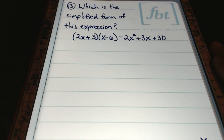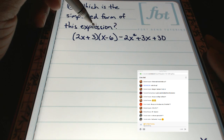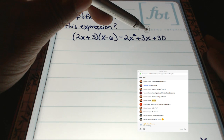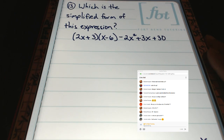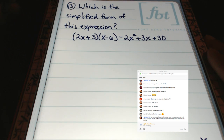Problem number 13 says, which is the simplified form of this expression? Let's start by realizing that we will need to follow the order of operations here. You currently have 4 terms in this expression. The first term is the quantity of 2x plus 3 times the quantity of x minus 6. The second term is negative 2x squared. The third term is 3x. The fourth term is 30. And we're going to multiply these binomials first. That's exactly what we're going to do.